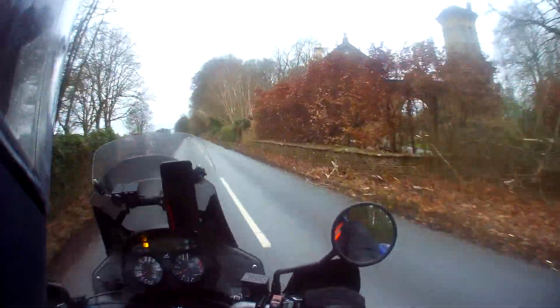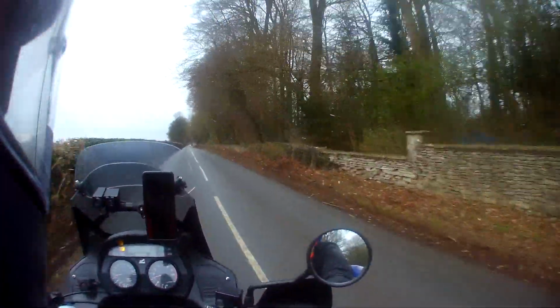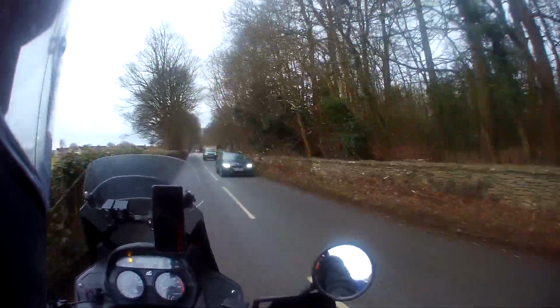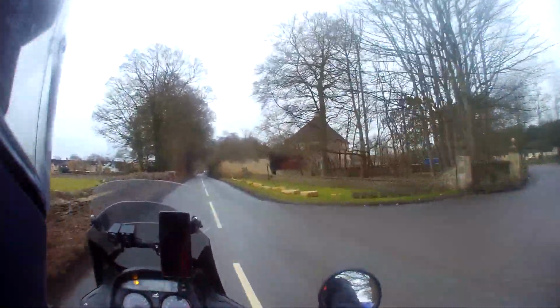Does the bike make you feel good? When you walk away from your bike, when you've locked it up, do you look back and have a little smile? Because I do, even on this bike, and as cheesy as it sounds, I love it. So yeah, engine wise is great.